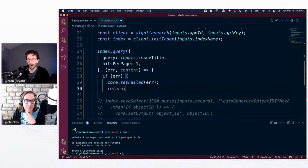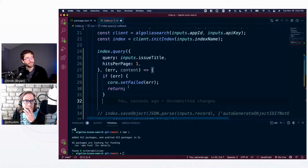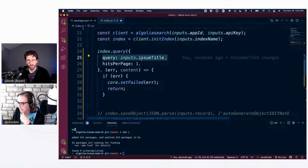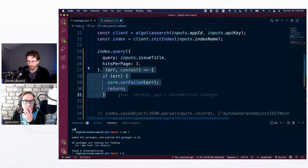let's see what GitHub Copilot wants us to do. I'm kind of curious. Wait, you've got Copilot running in VS Code? Yeah. Oh, cool. Copilot is so awesome for so much stuff. The query is from the inputs issue title, which we're probably going to want to do something about, but we're going to see what this gets us to begin with. Hits per page, let's grab 3. And then let's see what's happening. I guess this is a callback on the query object. I need to actually check the docs on this.